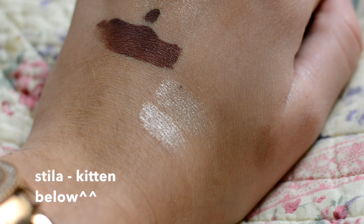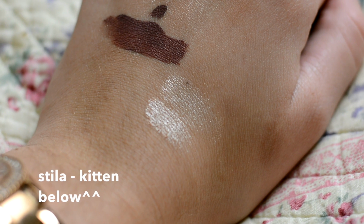So the first one that I want to mention is Steela's Kitten, and I know that this again is quite expensive, so I've got kind of a dupe for that, which is the L'Oreal Infallible Eyeshadow in Iced Latte. So this is definitely a cheaper alternative, and they do look very similar. Not exactly the same, but very similar. But this eyeshadow just adds so much brightness to your eyes.